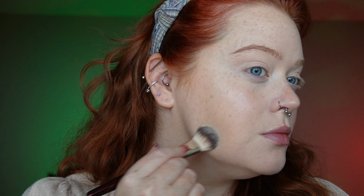This powder has been compared to the Charlotte Tilbury powder. It's not a dupe, but it definitely is a good alternative. It is a beautiful powder that sits beautifully on the skin. And it mattifies without sucking the life out of your skin, which we can appreciate.